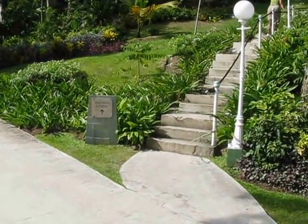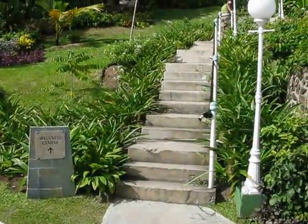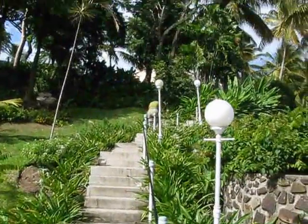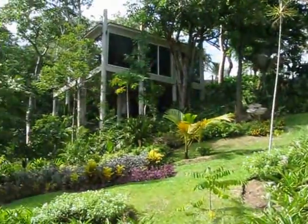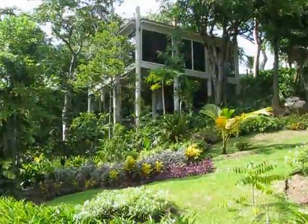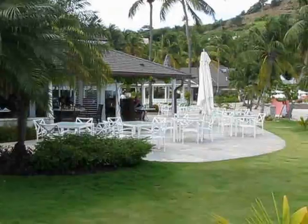Now the wellness centre is located up some steep steps, and it's right at the back of those trees up there. Next to that there's a spinning centre and a small gym for those fitness fanatics.